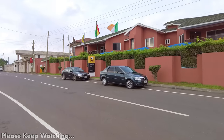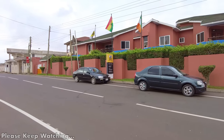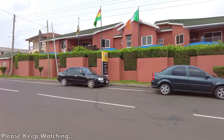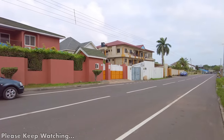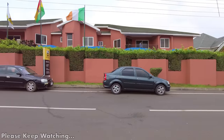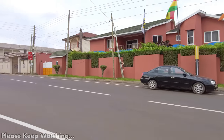So you see, that's the flag. The lane is called Abidjan Lane, and that's the flag of Ivory Coast, or Côte d'Ivoire. So that's very nice. So that's the Ghana and Ivory Coast flag.